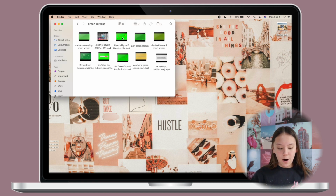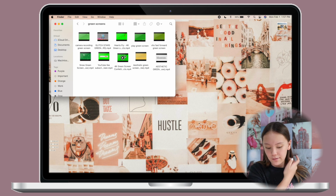Green screens, you can probably guess, are just a bunch of green screens. I get these off of YouTube and some other things. Sometimes I make my own too, but these are ones that I use, and then I can obviously just take the green background out of them when I edit.